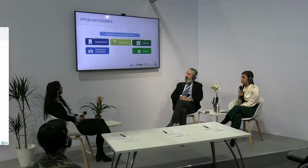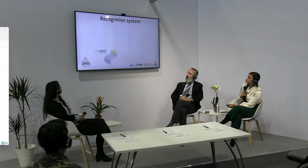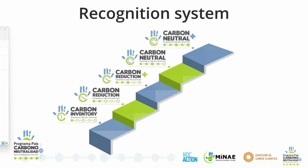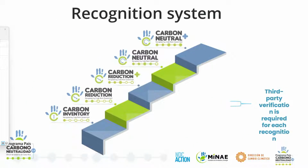And well, right now we have these categories that I show you: organizations, communities, products, events, and educational institutions. And we have this recognition system that tries to recognize each activity or each effort that the organization or the subject does to comply with the carbon neutrality statement, and go beyond this declaration. And we use third-party verification processes.